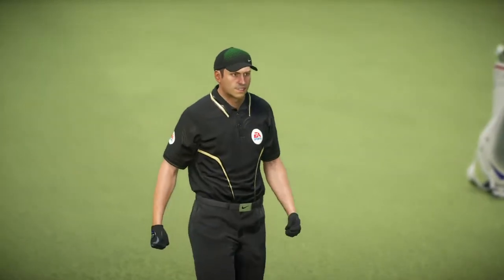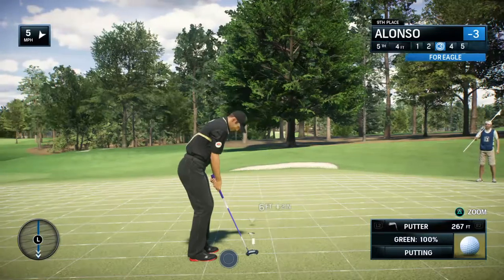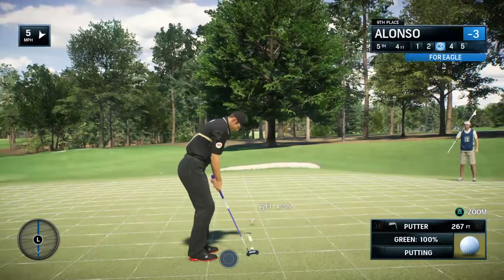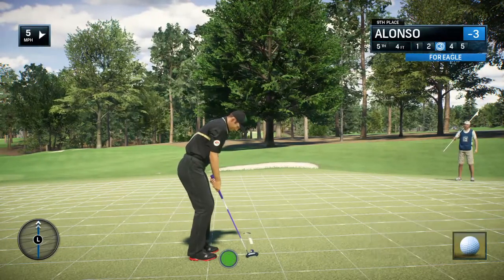And now a chance for eagle. Been pretty good all day. Yeah, from this distance, definitely, dude. Just try and take care of business. Like I said, they are still scores. And negative 80, like I said, is just an insane score to go for, which is kind of why I like the challenge of it.